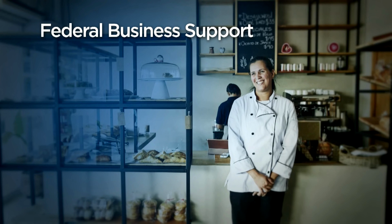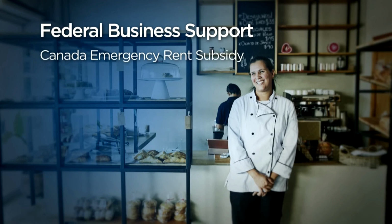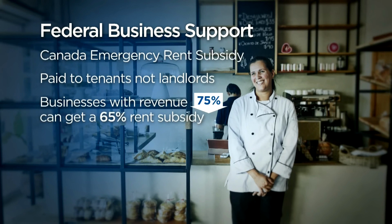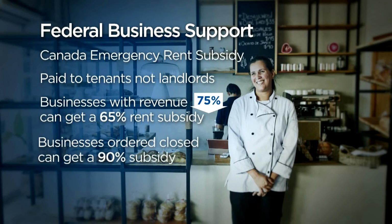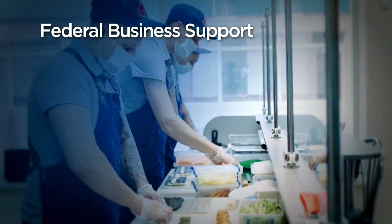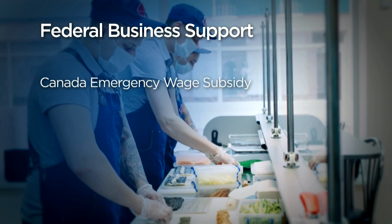So the federal government announced an improved suite of business support programs Friday, chief among them the new Canada Emergency Rent Subsidy. Unlike the previous rent subsidy program, this one will see money go directly to commercial tenants, not landlords. Businesses who have seen revenues drop by 75% can get a subsidy of up to 65%. And those businesses that are ordered to close by health officials, they can get a 90% subsidy of rent and other expenses. The Canada Emergency Wage Subsidy continues until next June.